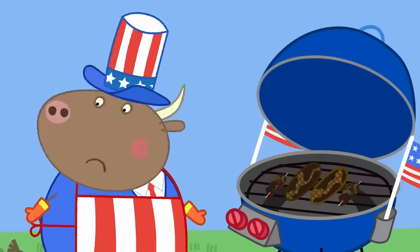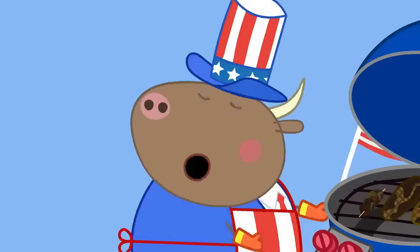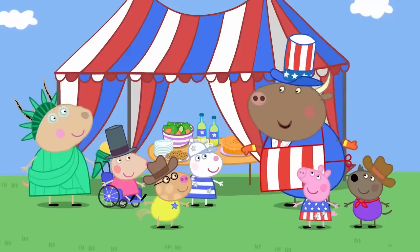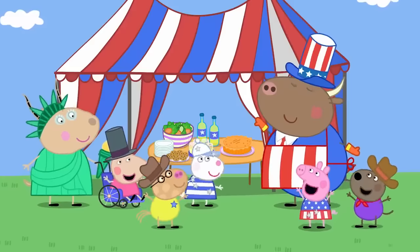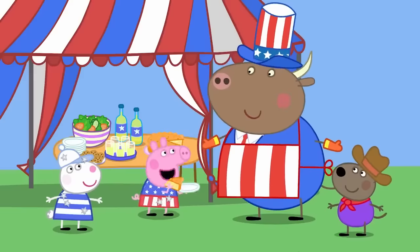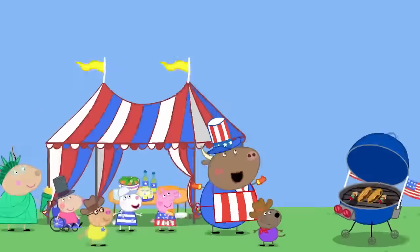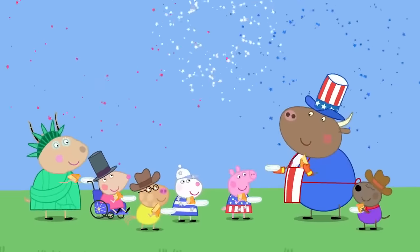But the barbecue has burned all the food. What can we eat now? Don't you worry, I'm not just a grill master. I'm also a delicious all-American apple pie master. I love apple pie. It's the most American food there is, especially with fireworks! Yeah! Everyone loves fireworks and apple pie, especially on Independence Day.